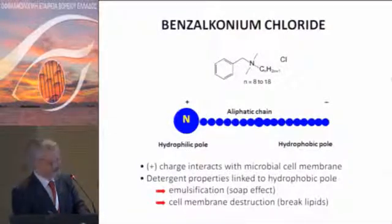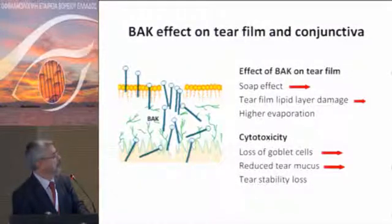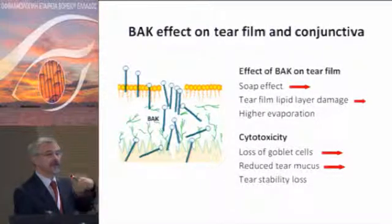And when we look at benzalkonium, very simply in my cartoon, there is one hydrophilic pole which is important for microbial effects, and there is one hydrophobic pole which has the detergent properties. What the detergent property results in is actually a soap effect. So cell membrane destruction, breaking the lipids, and in this cartoon I show that after breakdown of the surface lipid layer and the cell membrane, BAK goes into the cells, remains in the cells, and after the cell is dead, it comes out once again.